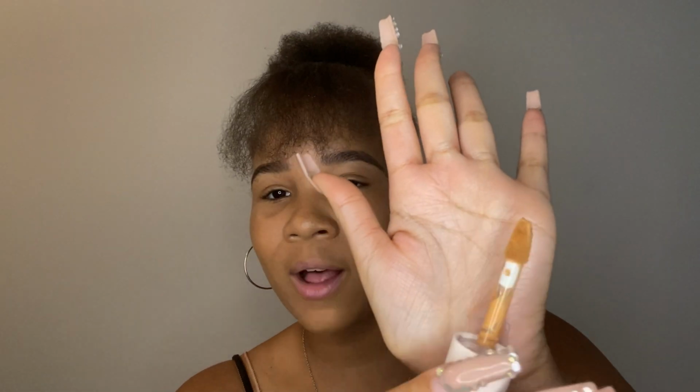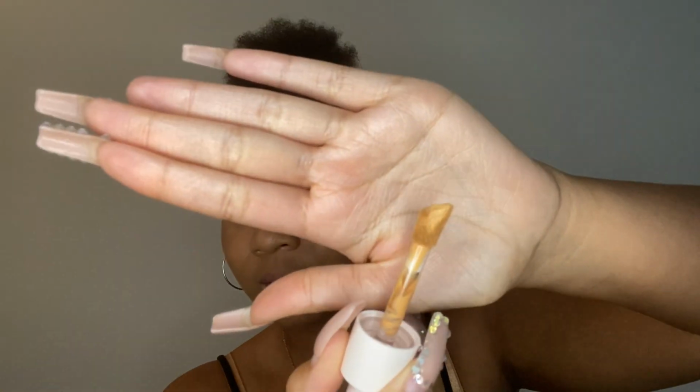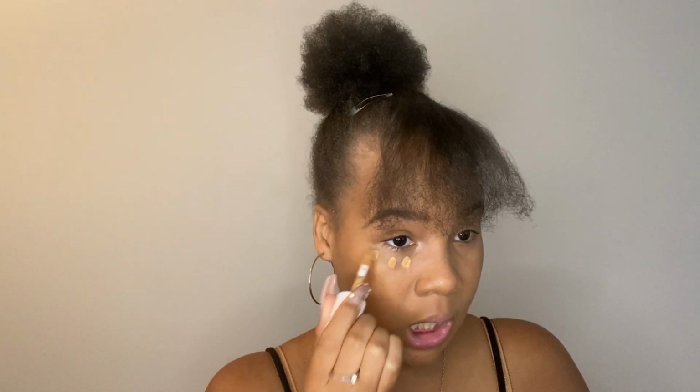Now what's really special about this applicator, so you saw the doe foot. This one almost mimics the same tip as the brow product, actually. I don't know if you're gonna be able to tell. It's triangular. Can you see that? It's triangular, which I think is kind of cool. I think she said she did it that way so it's easy to place and drag, which is nice. So let's just get into it. I'm gonna dot this on instead of dragging.